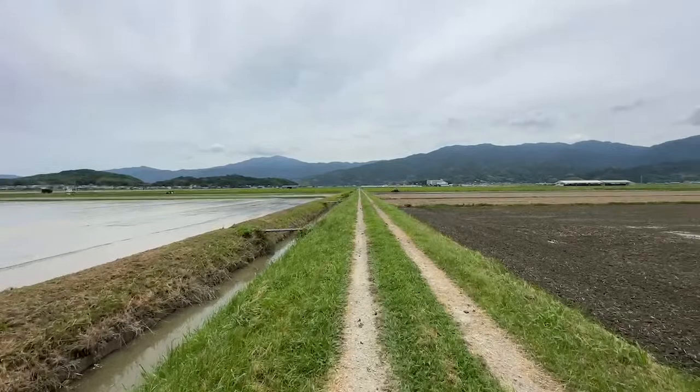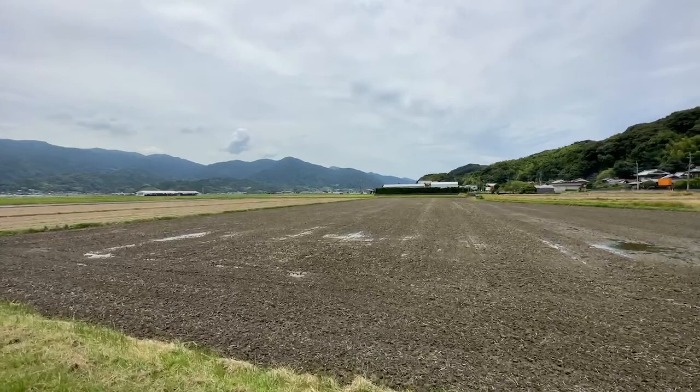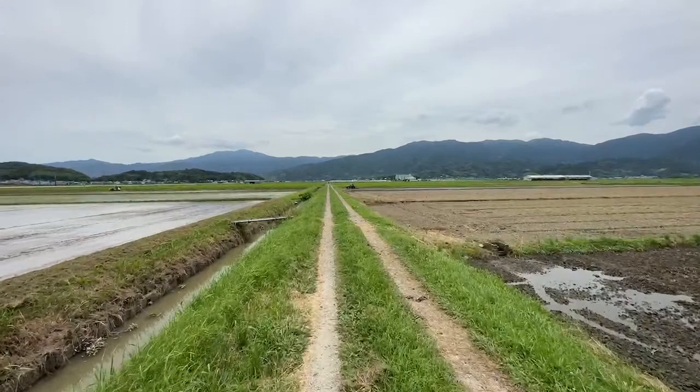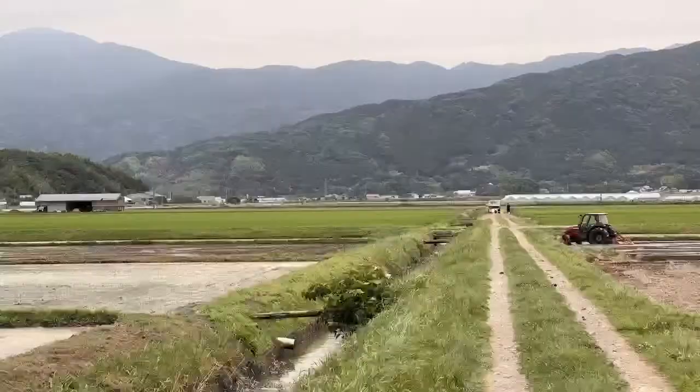We're in Nijo, Itoshima. And this is where they grow barley, rice, edamame, maybe some other things. And yeah, so I just want to show you the rice planting. There's a tractor. Oh, and there's that train too. Hang on a sec. Get a long shot.